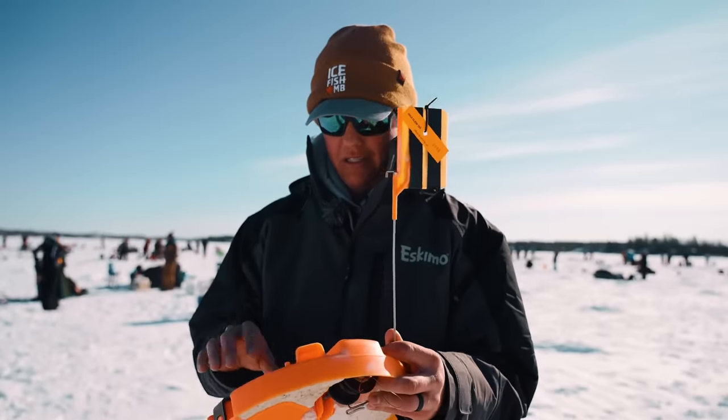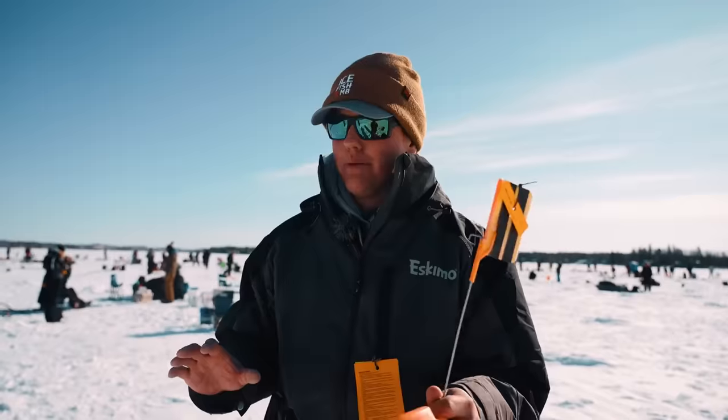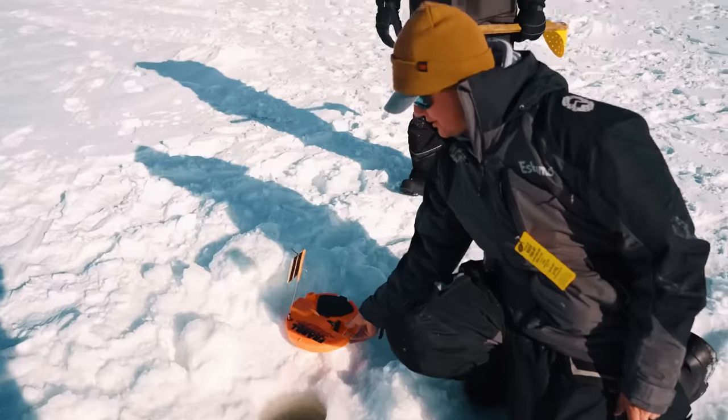We can't put these in the water until 11, but we're going to set our spread out so we know where it is, but we have to wait. We have to wait till 11 o'clock. And now it is marked.